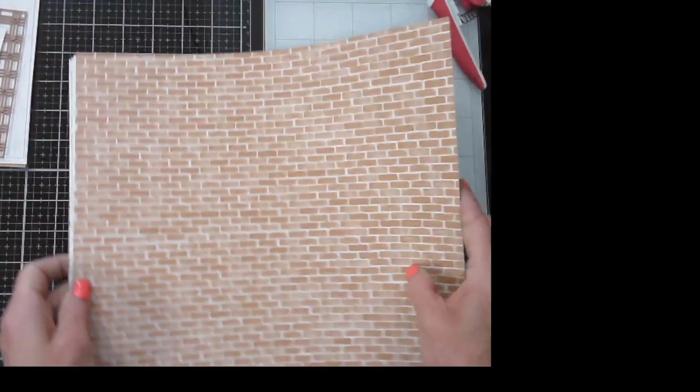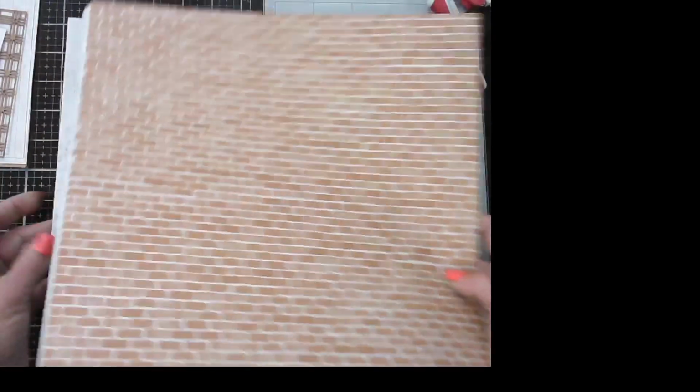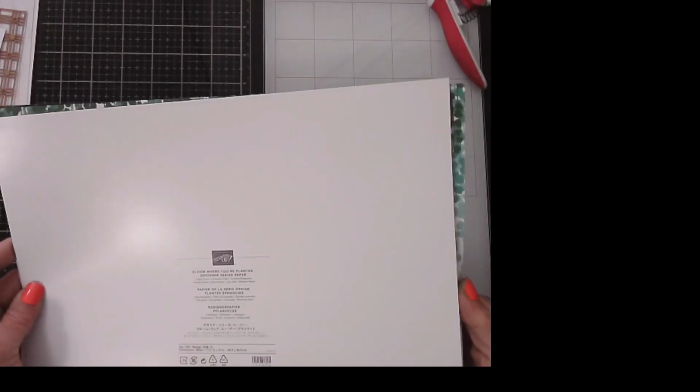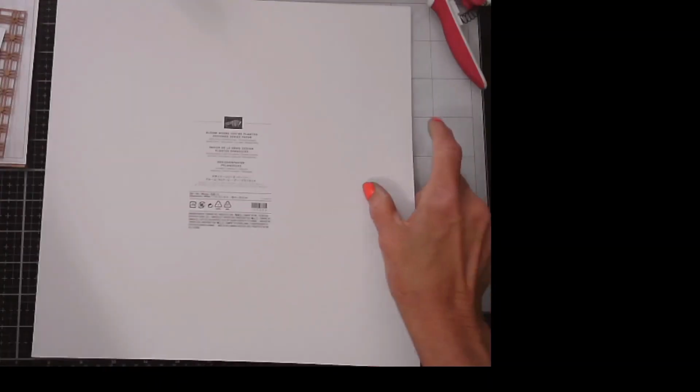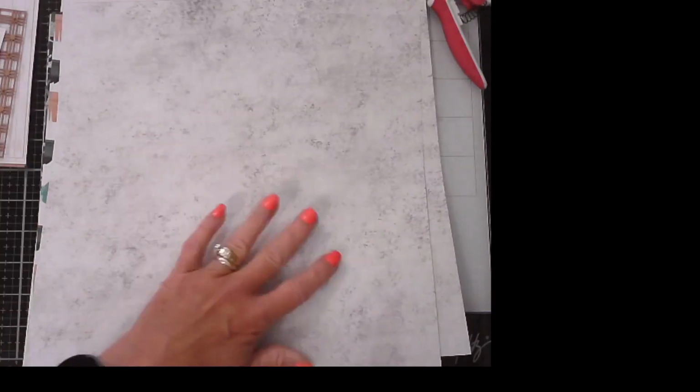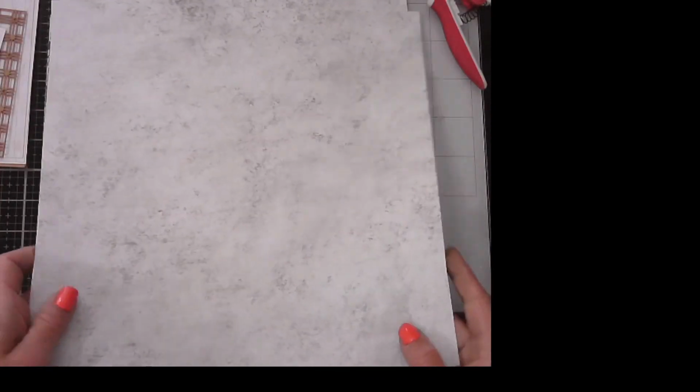Now I want to show you the paper that came with this set, with this suite. This is the Bloom Where You're Planted Designer Series paper, and I just thought it was gorgeous. So we've got this sheet, there are two of these, and then on the other side it's just got like a marble looking print, which I thought was really pretty.